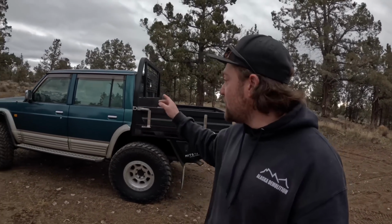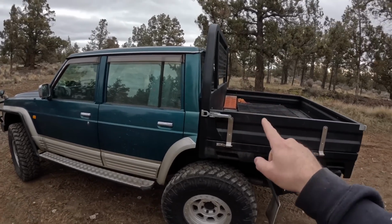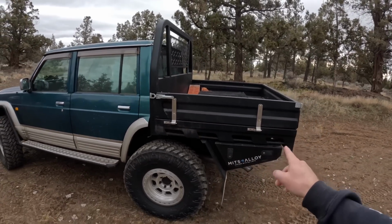I have modified this truck a bit. Stock configuration, this is a wagon. Now I've chopped the back off of it and put an aluminum tray on the back to make it more useful for what I do. So the Nissan Patrol is obviously kind of a tough car to find in the United States since they were never imported here. So I had to jump through a few hoops to get this one.